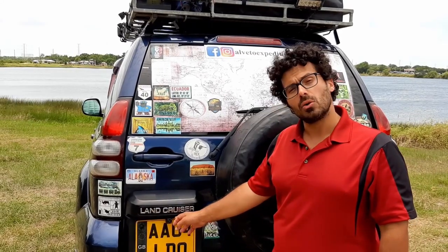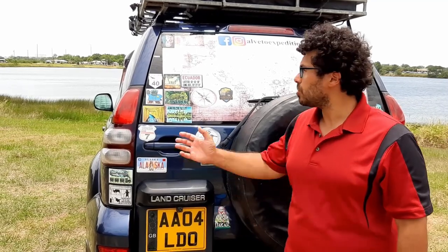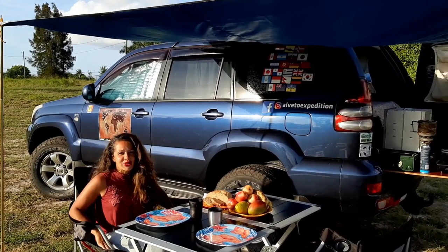Right here I installed an infrared rear view camera that has got a separate switch that I can turn on at any time to see what's happening behind the car, because here it's all obscured by the curtains and the insulation foam.